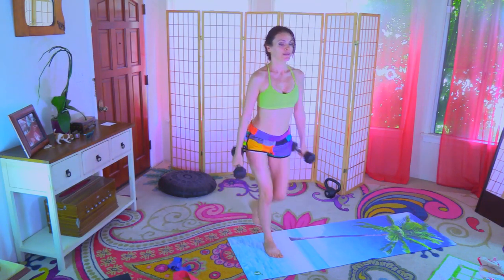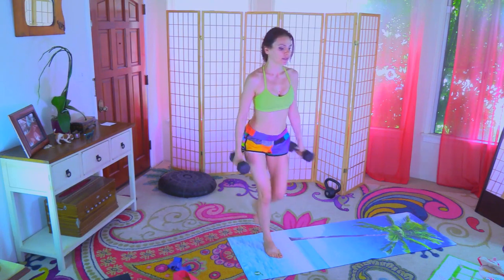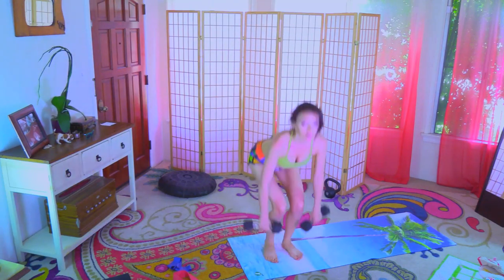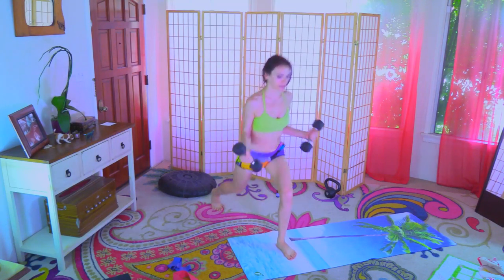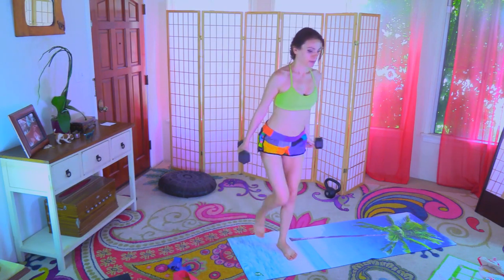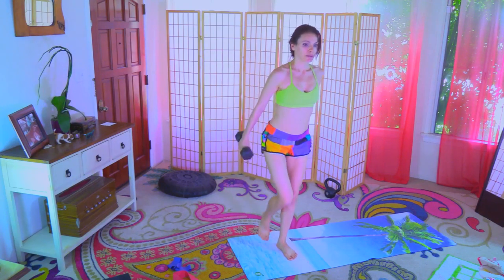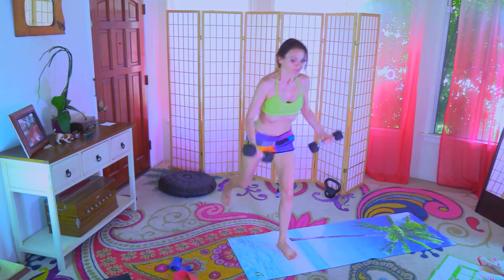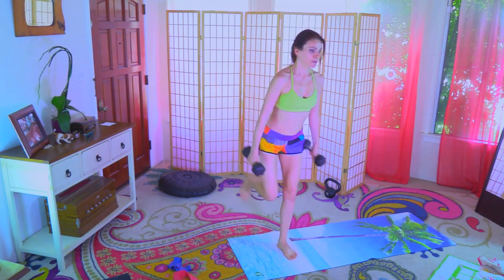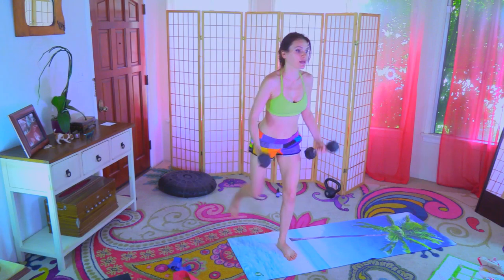I'm feeling my booty. Almost, 1 second left. I'll leave the dumbbells, shake my arms, get ready with the opposite side. Seconds left.